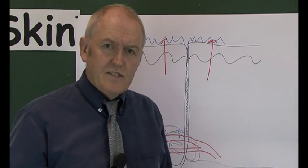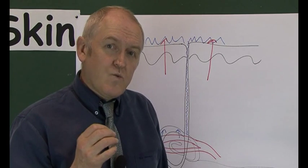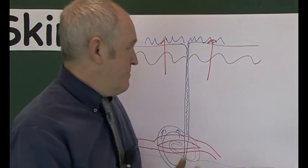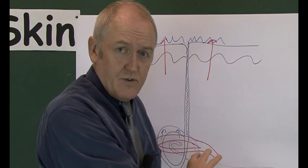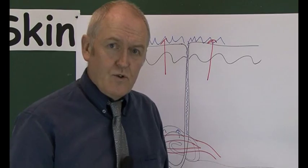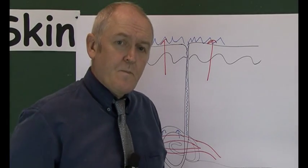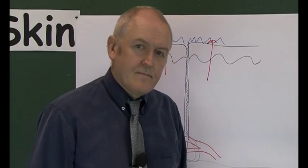And it's important to realise that even although some of these waste products are lost in sweat, the sweat glands are not homeostatic. They're not regulating the amount of material that's lost in the sweat to maintain the internal environment of the body. They're just thermoregulatory. Of course, the homeostatic organs are the kidneys, but the sweat glands aren't doing that. That's the job of the kidneys. So these are the eccrine sudoriferous glands.